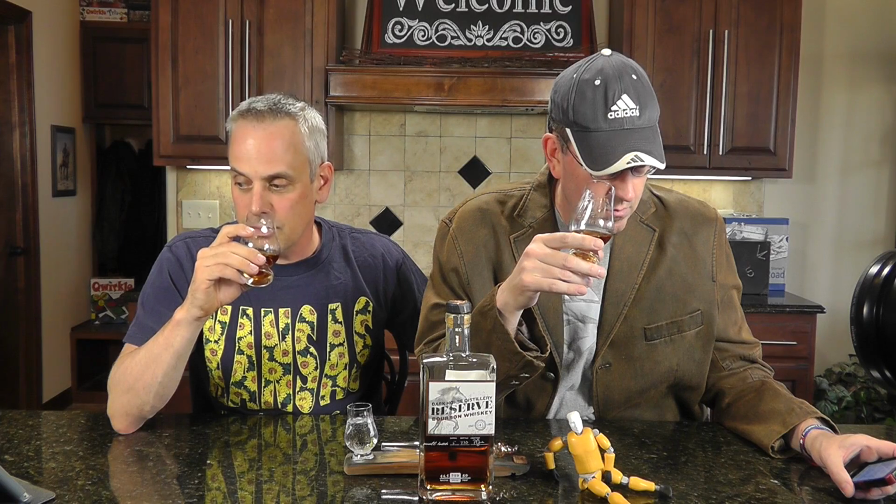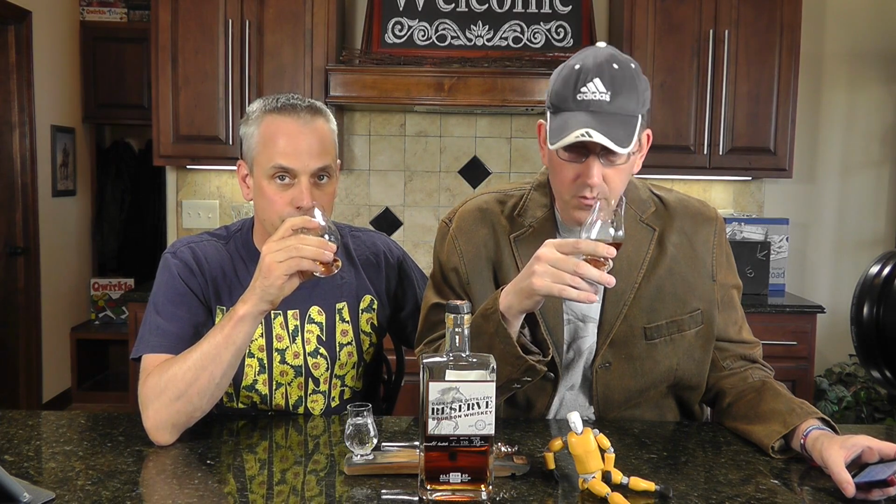Now, the nose, though, I get kind of a lacquer with a syrup and then a slight iodine hint. I get that corn alcohol that's present in a lot of bourbons. I get the brown sugar and the vanilla as well. I actually have in my notes, before I knew it was from a copper pot still, that it almost reminded me of an Irish whiskey on the nose. Yeah, I see what you're saying on the vanilla notes.